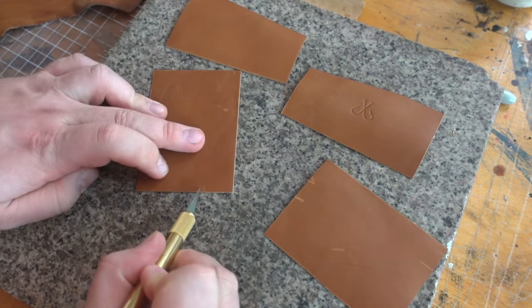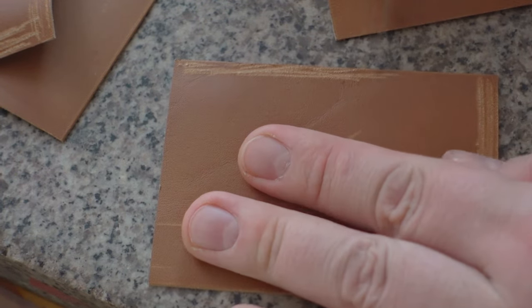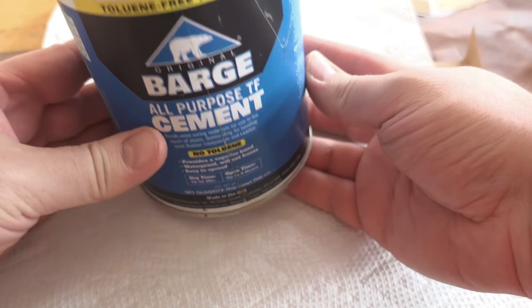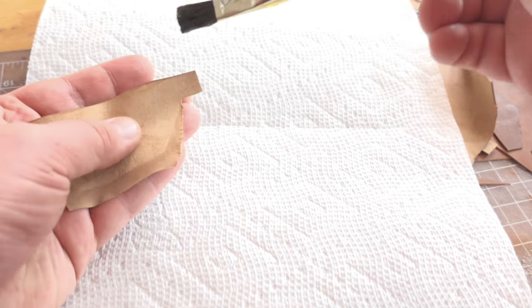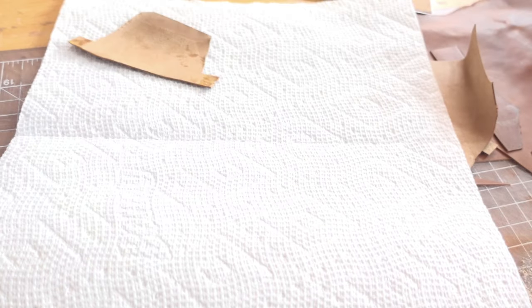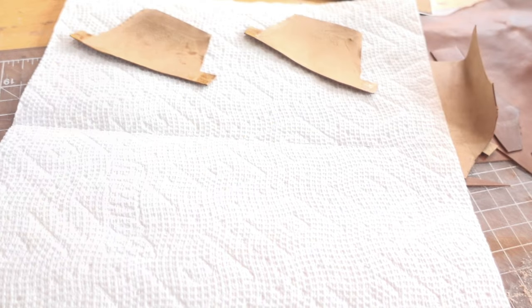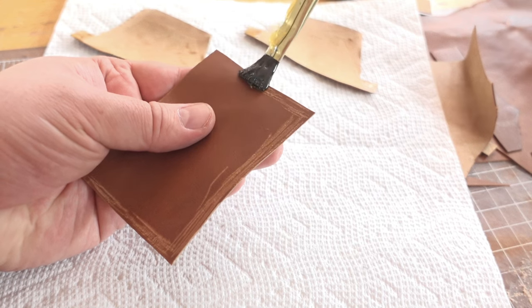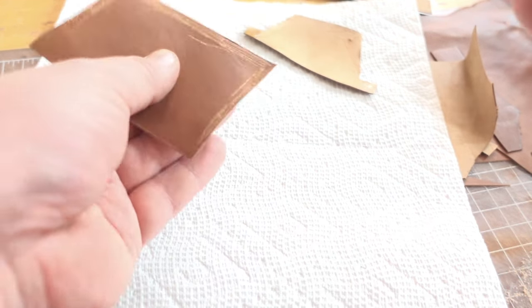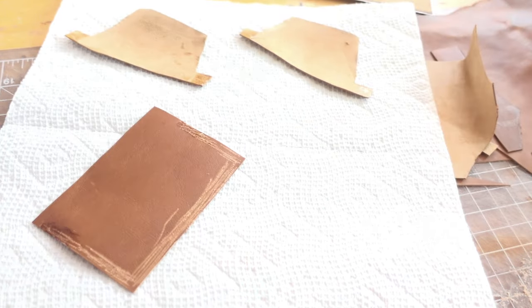I'm going to rough this up a little bit. I have Barge toluene free cement. We're going to do a little bit of glue there, a little bit of glue there. I don't glue the bottom, I'll show you why in a minute. And then on our main pieces, we go right up to that line that we drew with our scratch awl, but I'm not gonna go all the way down yet because we're just trying to get this top pocket in.